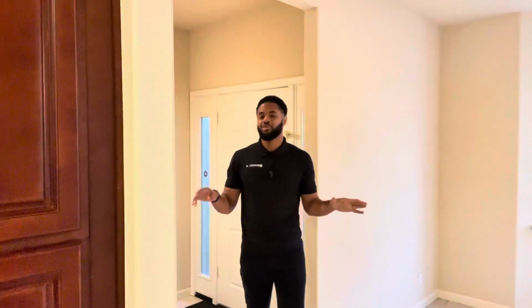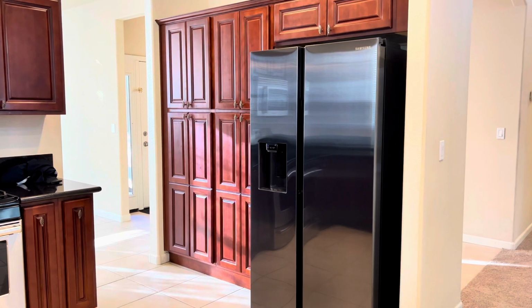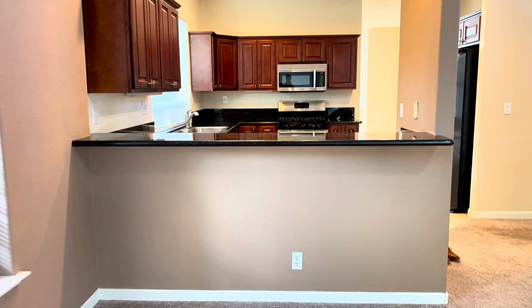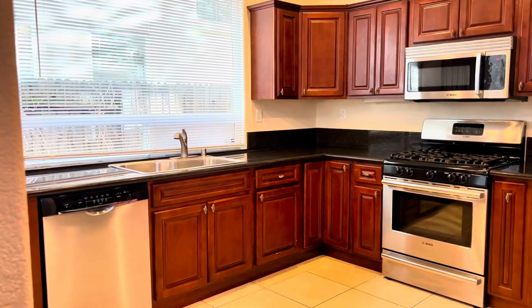This home is 3 bedrooms, 2.5 baths, ready to go, 2,490 square feet. And we walk into the entry and to the dining room. Now, as we walk into the kitchen, you're going to see beautiful cabinetry, stainless steel appliances, and also beautiful granite countertops, and also has the peninsula island. You can also see that it's very, very spacious and good enough for cooking while having someone else clean up as well.